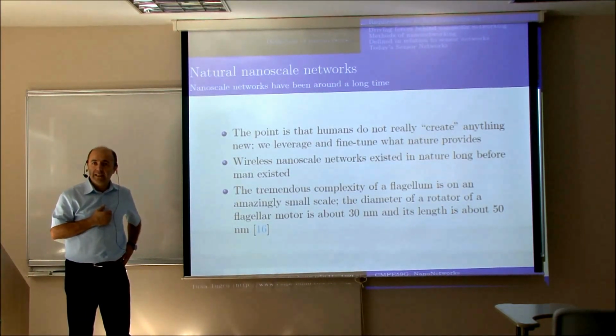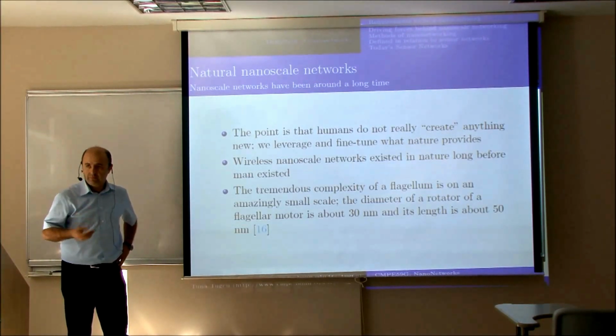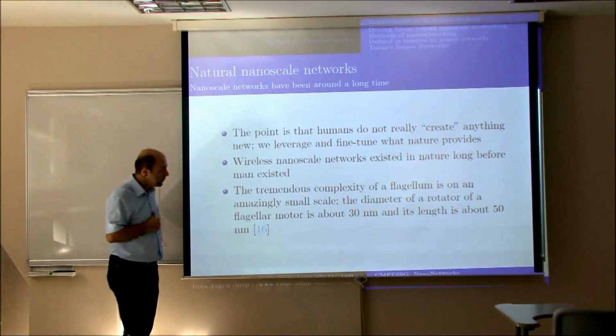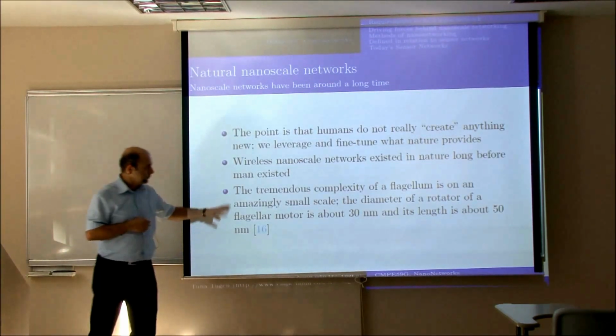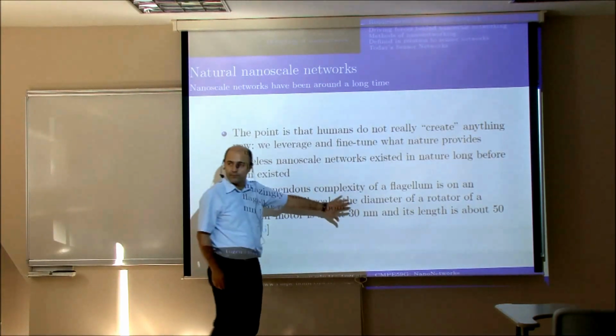So that's what we're trying to do at the moment. I know that in nature there is something going on in the nanoscale, but it's not under my control at the moment. Can I control it? So this is explaining that. That's a very nice example.